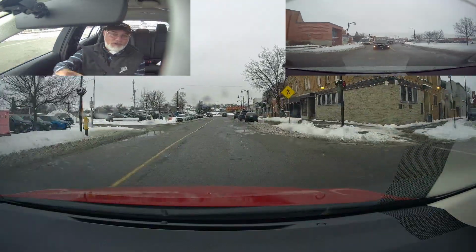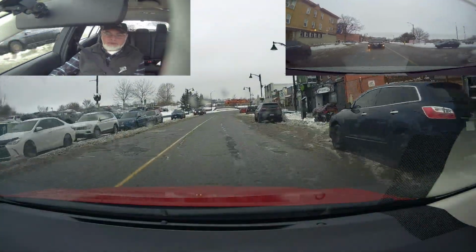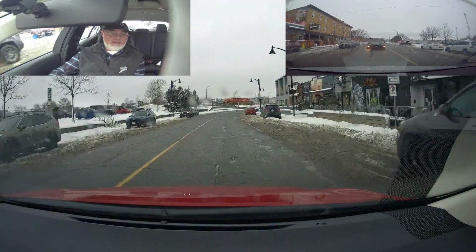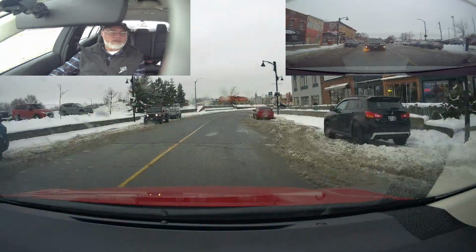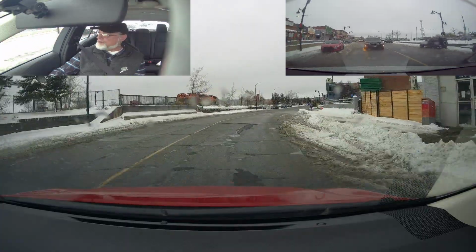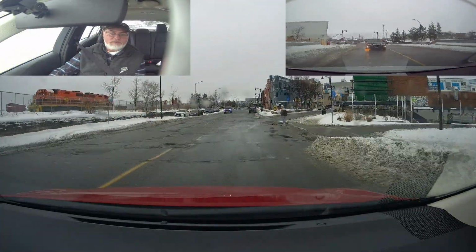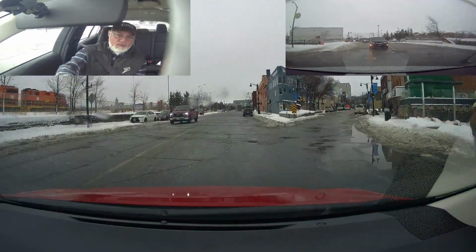Parked vehicles, of course, we're going to be looking for little feet around the vehicles, and sometimes, actually, we have some midgets here in Sudbury. You can't see them if they're standing between the cars. So you look for the little feet.